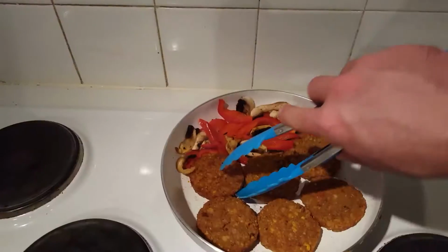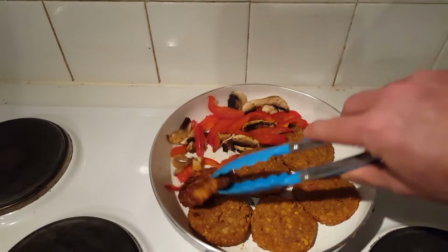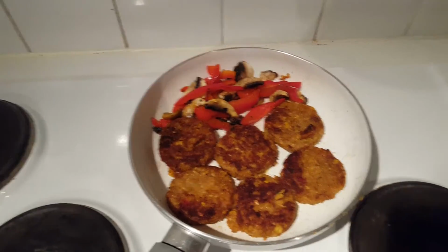So in the kitchen, cooking my koftas, and I just licked my fingers after touching them. They taste good. I'm excited to eat these. Bad boys. Little flipperoonies. Flipped all these little bad boys.